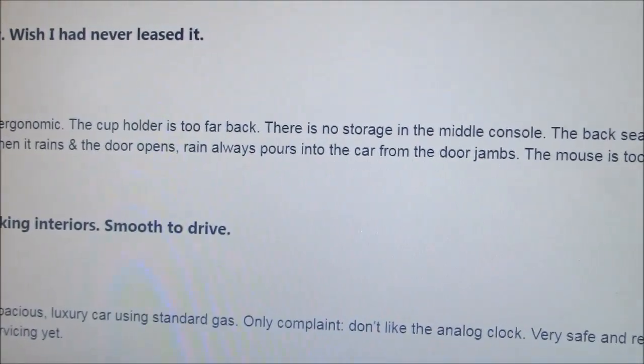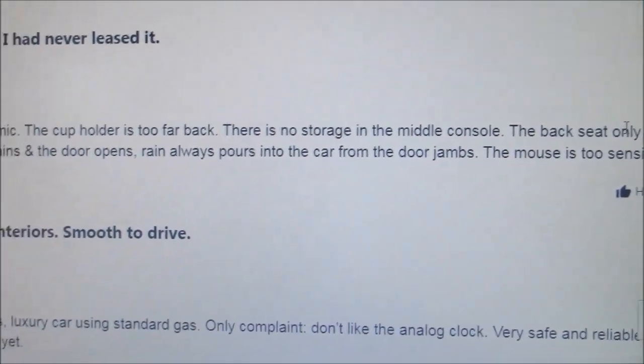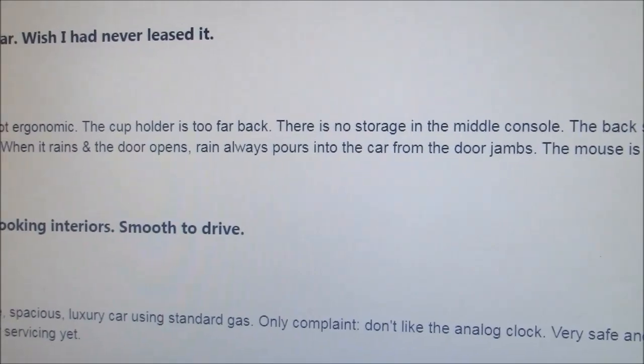I'm not going to list it all. I think what's really scary is somebody's probably married to this dingbat. Poor guy. I'm glad it's not me.